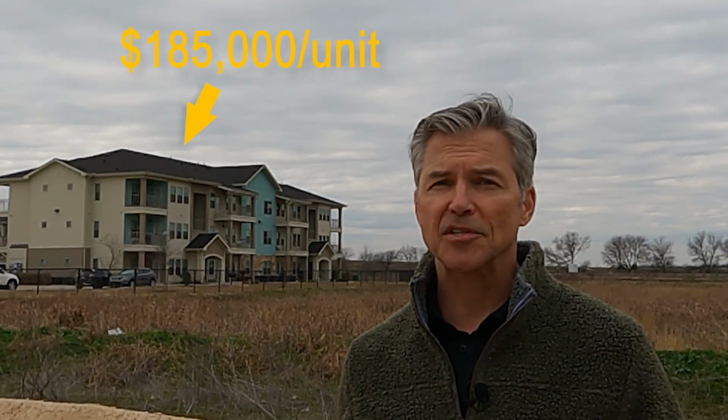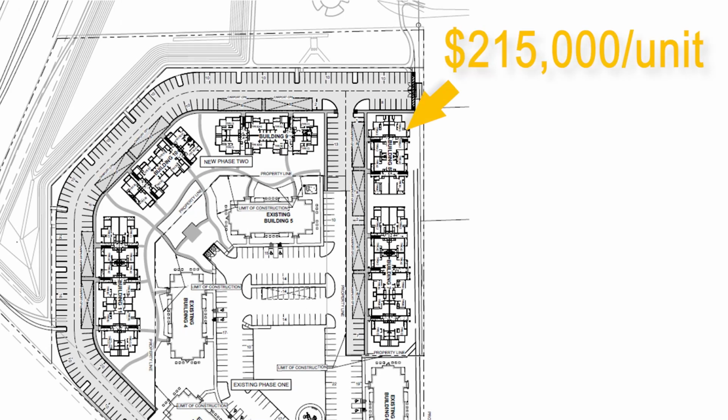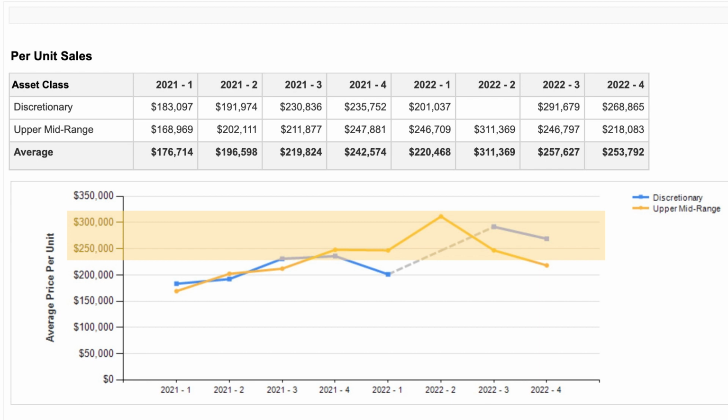Phase 1 units were purchased for about $185,000 per unit, and Phase 2 is being built for $215,000 per unit. That's a combined basis of $200,000 per unit on a 284-unit A-class community. Newly built A-class properties in the Austin MSA are currently going for between $250,000 and $300,000 right now. We're in great shape at the Stanton on an equity basis.